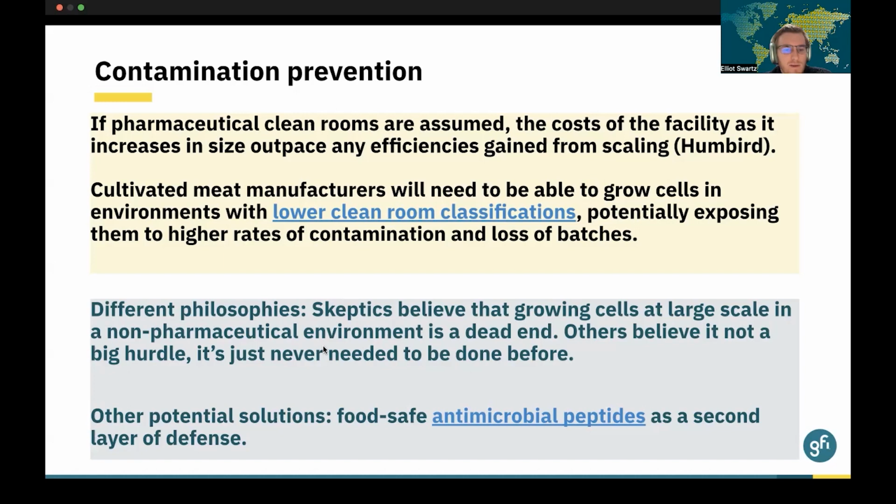In the meantime, people are looking at other potential solutions where things like antimicrobial peptides can act as a second layer of defense if they're added into the cell culture media. And so these can prevent contaminations if something falls into the reactor, or alternatively, it can stop an existing contamination if something is detected through really sensitive sensor technology that is also being developed.